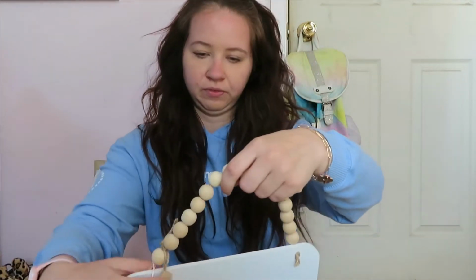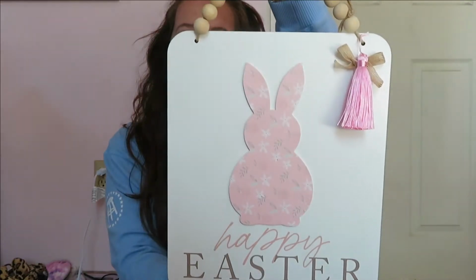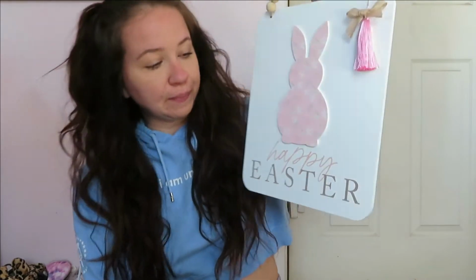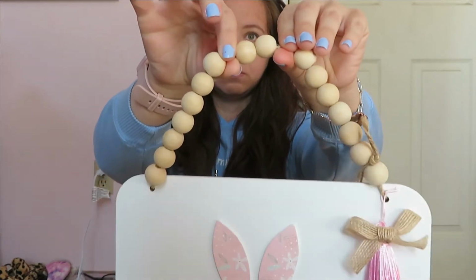This cute little thing for my bedroom, because right now I have a snowflake, but I need to exchange it for this Happy Easter bunny sign. It's so cute. It has little pink tassels. It might be for a little girl's room, but maybe just for cuteness too. I love it. I wish they had more spring stuff, but they had pretty much just Easter stuff. So it says Happy Easter, and it has these beadings on here. But yeah, I'm going to hang this in my room because Easter is next month and it's such a pretty colorful holiday.